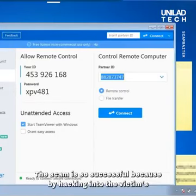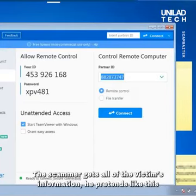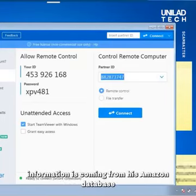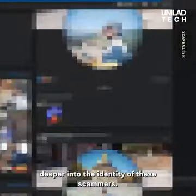This scam is so successful because by hacking into the victim's Amazon account through a very believable way of social engineering, the scammer gets all of the victim's information. He pretends like this information is coming from his Amazon database, and that's why victims start trusting these guys. Now let's dive a little bit deeper into the identity of these scammers.